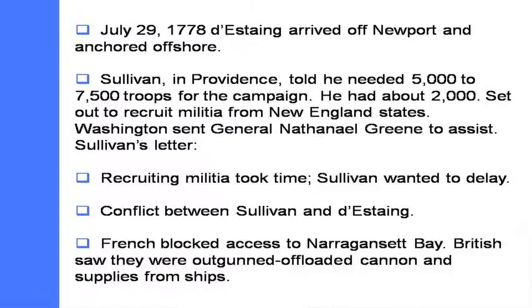The French blocked access to Narragansett Bay. The British saw that they were outgunned. They began to offload men and material from some of their ships that were in the bay, scattered around the bay and also in the Sakonnet River. And they made preparations to get rid of some of those ships, to sink them.